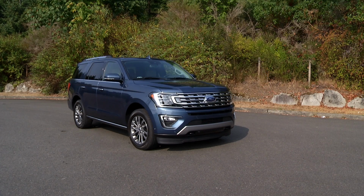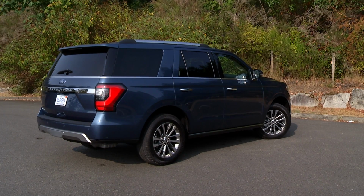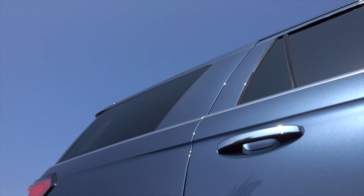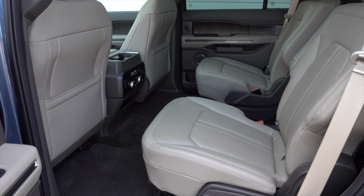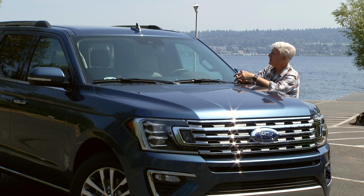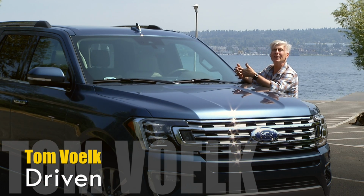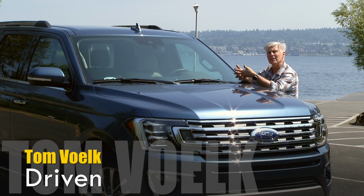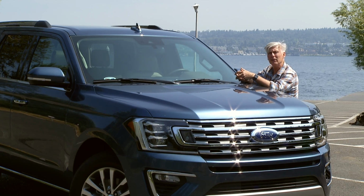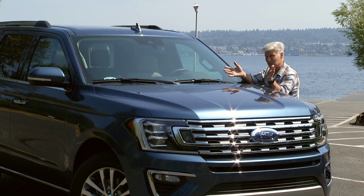It uses body-on-frame construction like a pickup. In fact, it's based on the F-150 architecture, so it's no small vehicle. It weighs 3 tons, seats up to 8, and can tow 9,300 pounds. This is certainly a land yacht, but if you're looking for the full-on Queen Mary 2 experience, that would be the Expedition Max. That adds about 9 inches of wheelbase and a foot of overall length, similar to what Chevy does with Tahoe and Suburban.